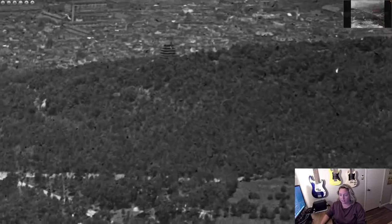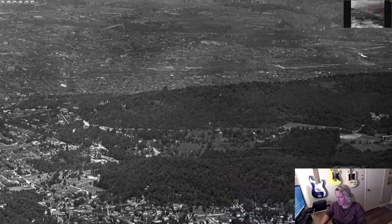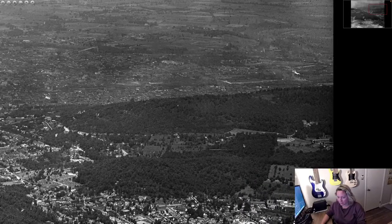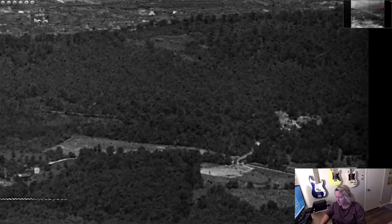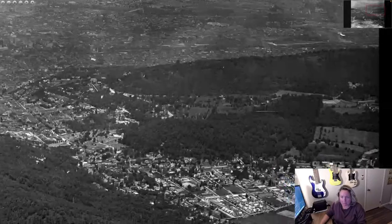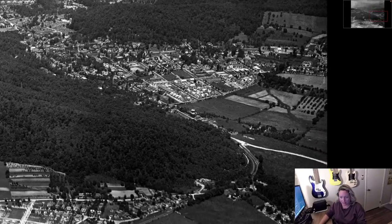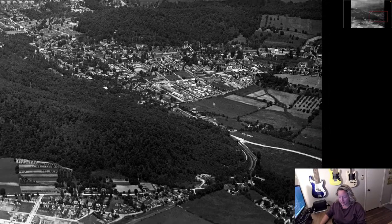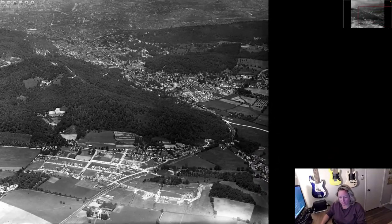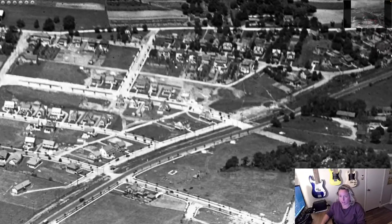Ah, there's the pagoda. There's the pagoda. So this must be, Stokesay should be back here, right? I don't know if you can see it through the woods, but it should be up here somewhere. That might be it. I don't know. Can't really tell. This picture's in bad shape. Wasn't one of the better scans. That's crazy. And then it bends all the way around to Rifton. So this is the other side of the mountain. Huh.